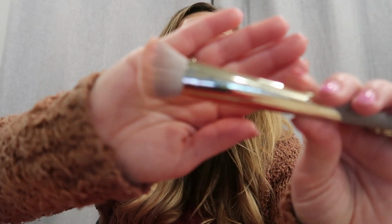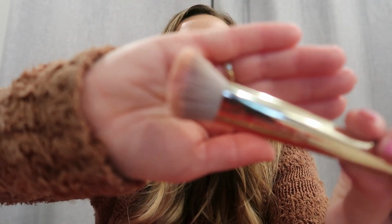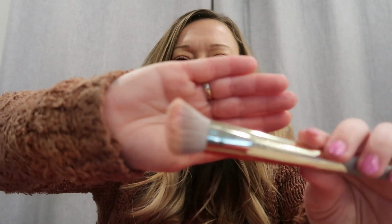Now, lately I've been trying not to use my fingers or my hands to put on my makeup. I like to use brushes as much as possible. But this is from, I love Complex Culture, their brushes. I'm talking about blush, but I'm talking about brushes too. So their brushes are amazing.